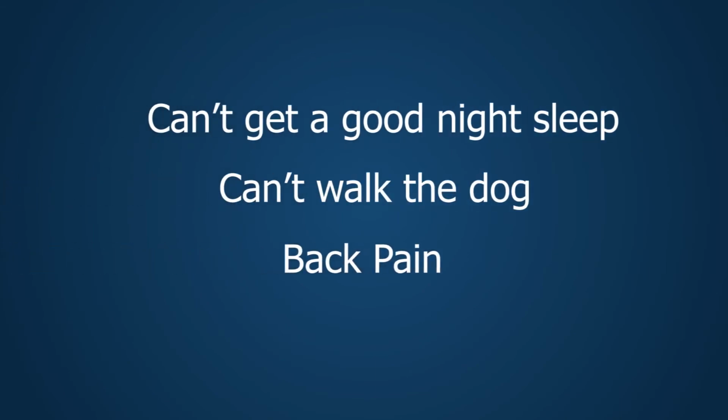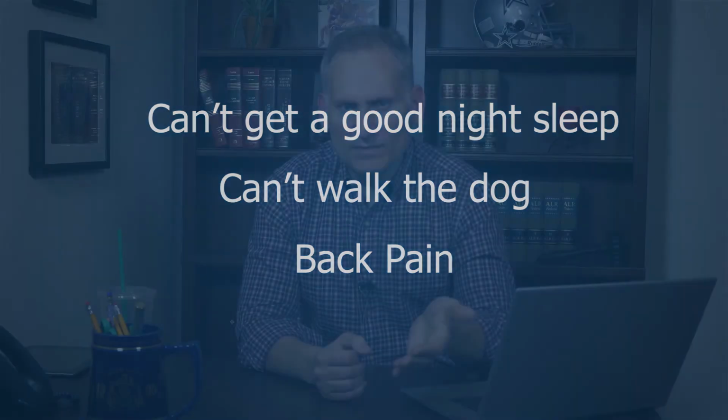It's interfering with my ability to get a good night's sleep. I can't walk my dog. I have to sleep in the lazy boy every night because laying on my back is so painful. Things like this go a long way to helping your attorney get you compensated appropriately from the insurance company.